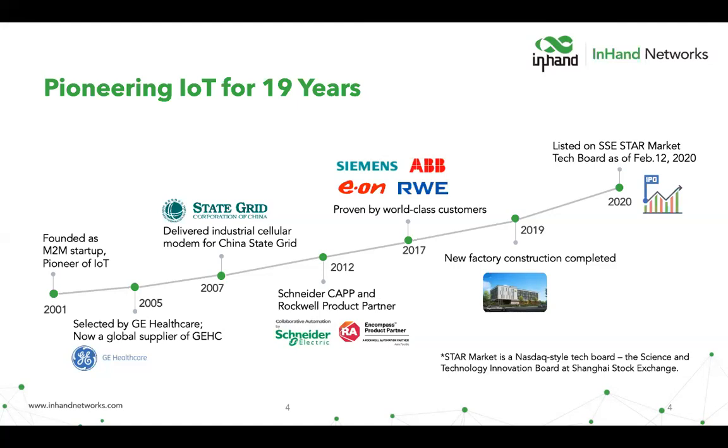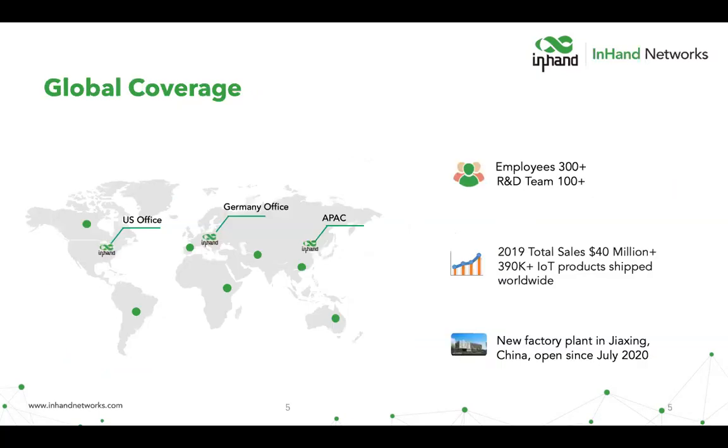Next page, please. To support our customers, we have multiple facilities worldwide. Our headquarters is in China. We have two R&D centers, one in Beijing, another in Chengdu, a southwest city in China. We also have multiple branches in China, and of course, our manufacturing team is in China. We set up two subsidiaries, one in Germany and another in the US. Besides that, we have multiple partner channels covering worldwide business.